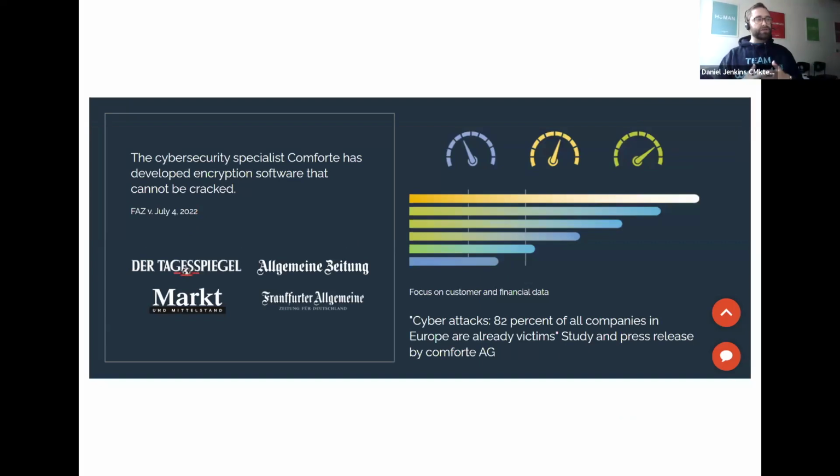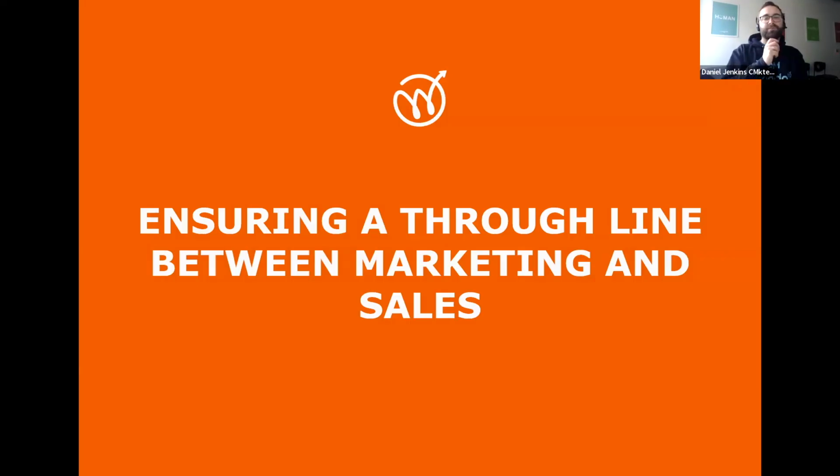And finally, it goes even further. The cybersecurity specialist Conforte has developed encryption software that cannot be tracked. And there's your date, your reference, your alignment again. And then their own study and press release on the right-hand side, cyber attacks. 82% of all companies in Europe are already victims. Study and press release by Conforte AG. At every level, Conforte demonstrates the education, the authority, and the trust. And there's just 3 simple screenshots to showcase what that looks like in the flesh.